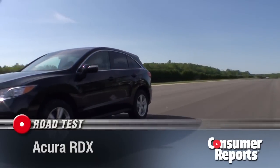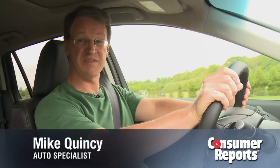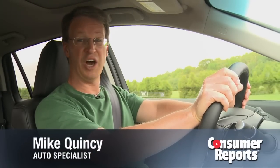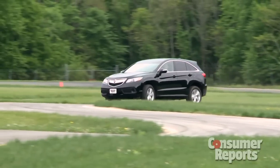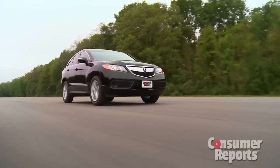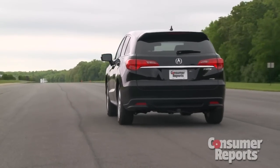Acura RDX is a compact upscale SUV. The original RDX was mostly unimpressive. It had a stiff ride and an unrefined and thirsty turbocharged 4-cylinder engine. But the RDX mostly solves those problems, especially with its 3.5-liter V6. It sounds sweet, has plenty of power, and generates very quick acceleration times in our tests.